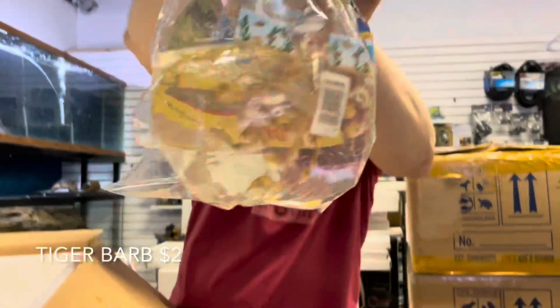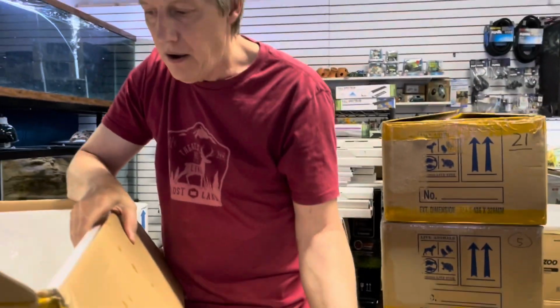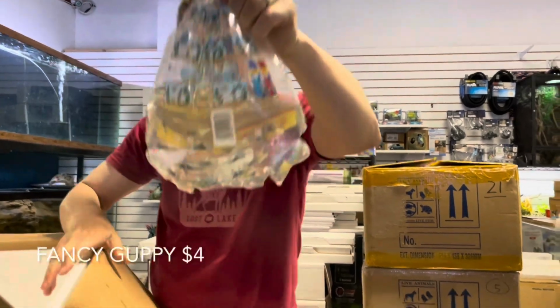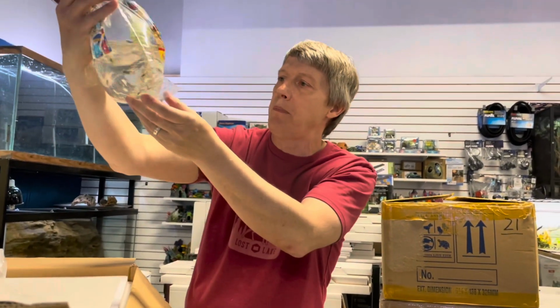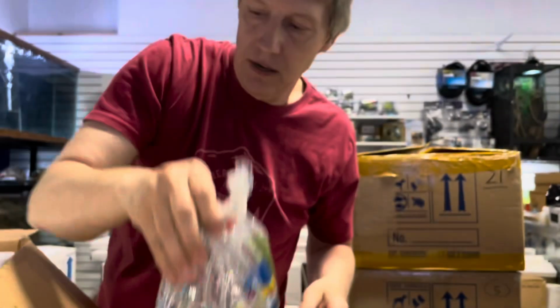These are tiger barbs. Nice size on these guys. A little bit bigger than we average get. Got a great price on your regular old tiger barb, and why not? Beautiful fish. Another guppy. That's blue guppies or blue neon guppies. Nice looking restock there. More guppies, I promised. Leopard tail guppies there. Good looking guys.